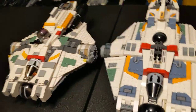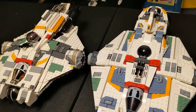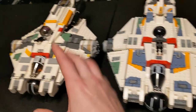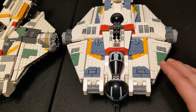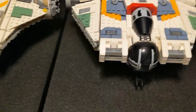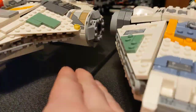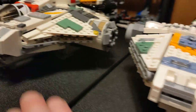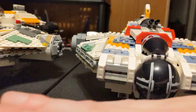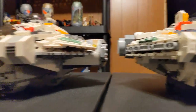Overall shape, I think this one kind of looks cooler because it has more angles to it for the shape. I'm not sure which one's more accurate. I'm leaning towards this one. This has more details though. You've got these side details where this one, there's nothing there. They both have the thing where the top panels are at an angle, but the bottom panels are just flat. You see that?